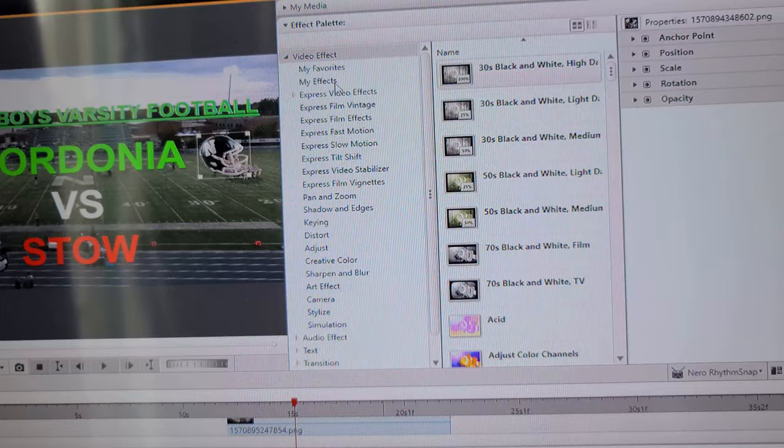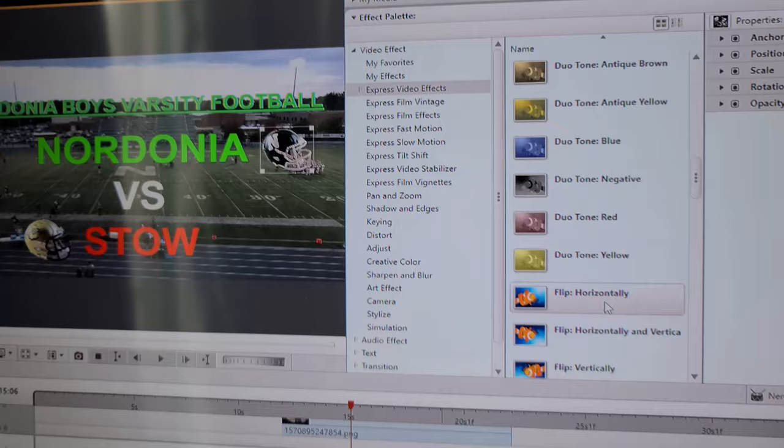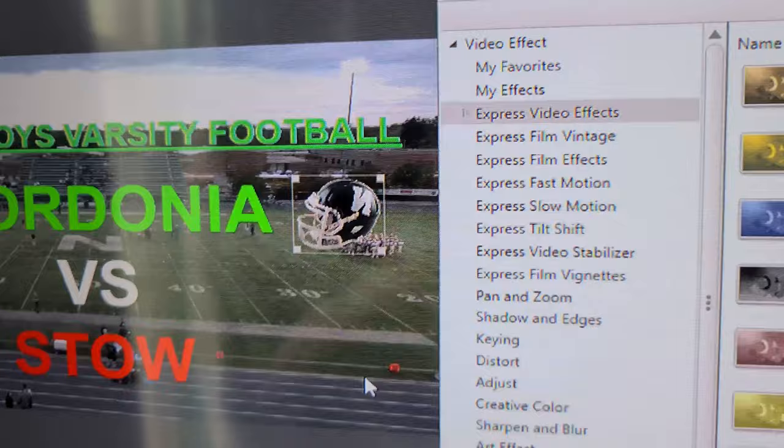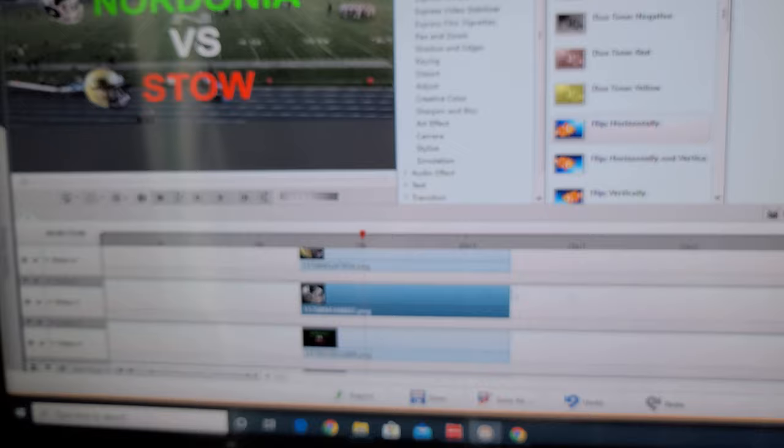Not gonna do that. But again, well, let's just show you. Here we go, where is the video effects? How do you flip this thing? Flip it horizontally on this. There we go. It's a backwards N. It doesn't look pleasant, does it? It looks funny though. Go back to the past. There you go. And of course the enemy helmet.